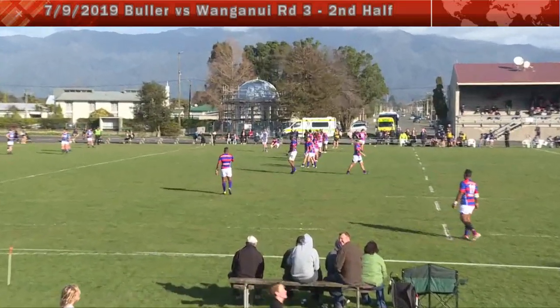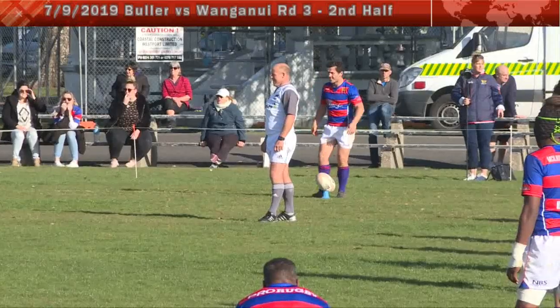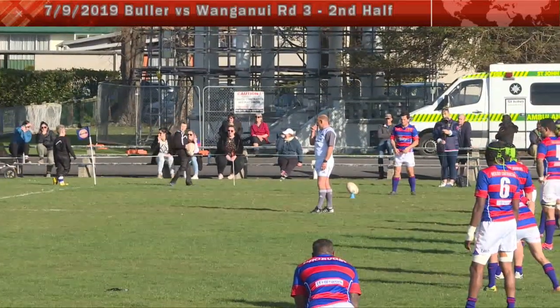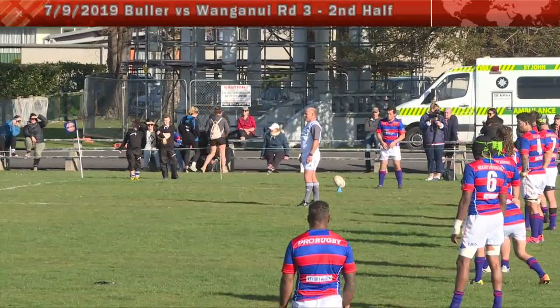Well, just shows if you do make a mistake, and there's been a few of them in this game, and Buller have made a number of them and paid for it, and this time it could be Wanganui. Yeah, can they afford for it to creep into their game right now? James Lash over the ball. The crowd goes silent. Actually, I think we might let the crowd tell you what happens here.